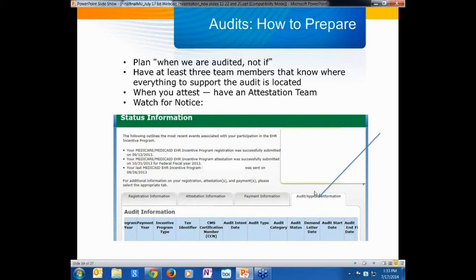And I say don't plan for when you're audited. It's going to be if. I've had customers that have been audited 2 times in a row. They passed the first time. They're being audited a second time.